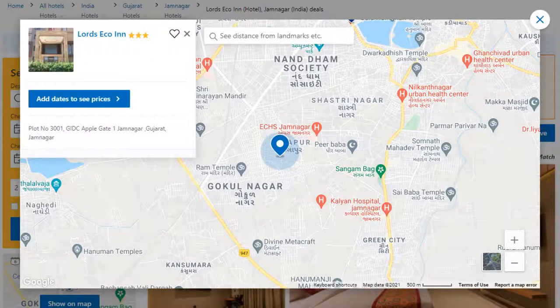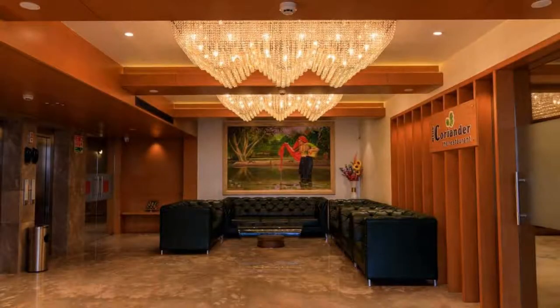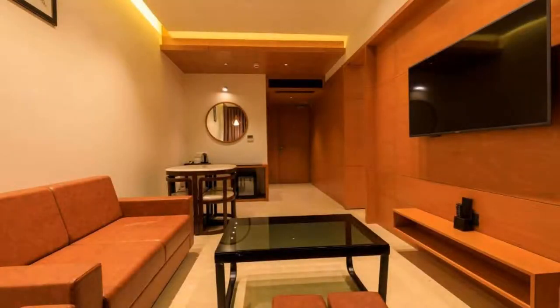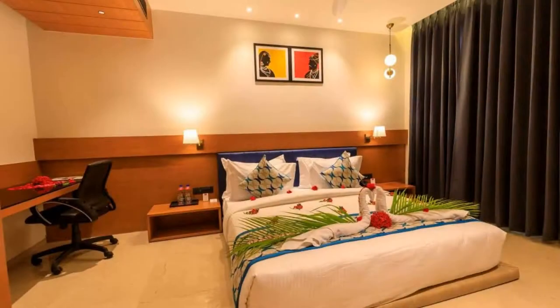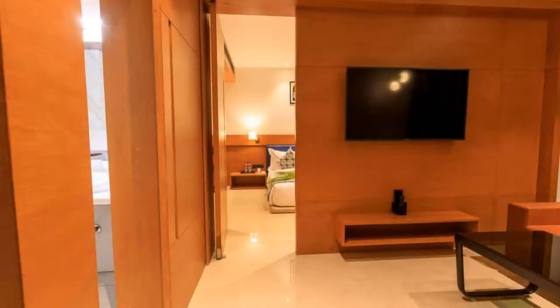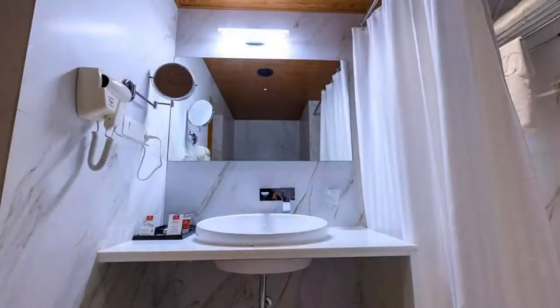Number 5. It is a 3-star hotel. The location of this hotel is good and the guests love walking around the neighborhood. Check-in time is 12 p.m. and check-out time is 12 p.m. Guests are required to show a photo ID and credit card at check-in. Pets are not allowed in this hotel.